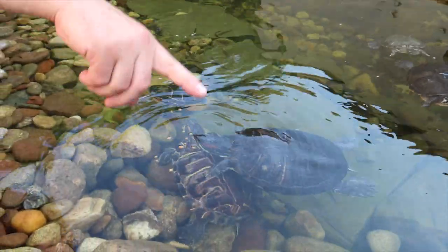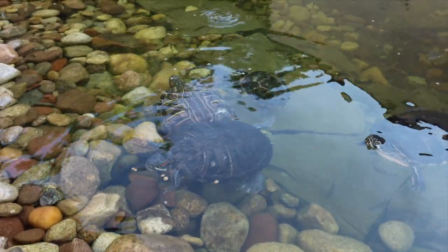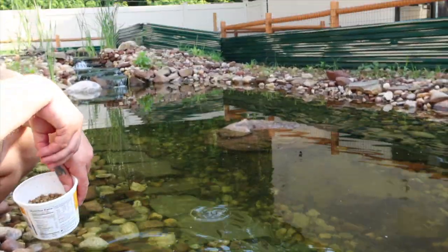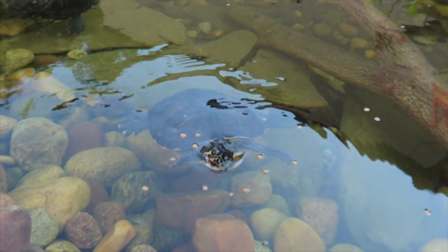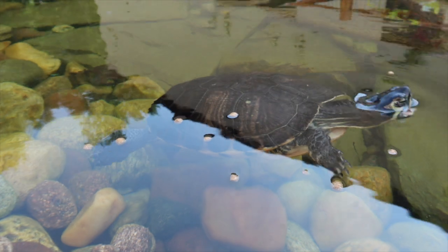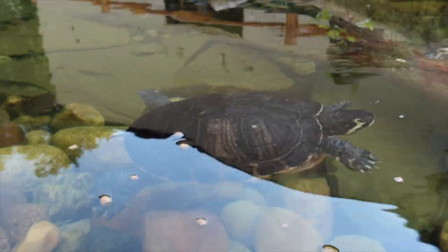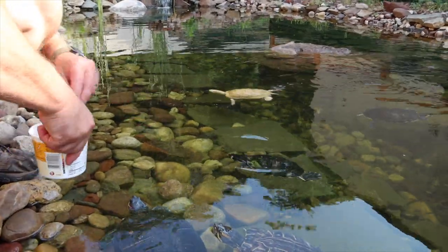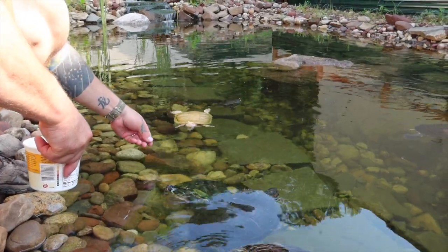And also in this pond, you probably see swimming around, you have lots of native golden shiners that I stocked. And they're already actually breeding. There's little baby golden shiners swimming around here as well. Took you long enough.